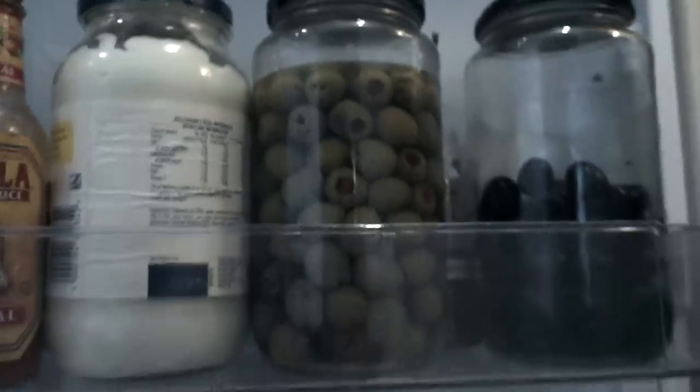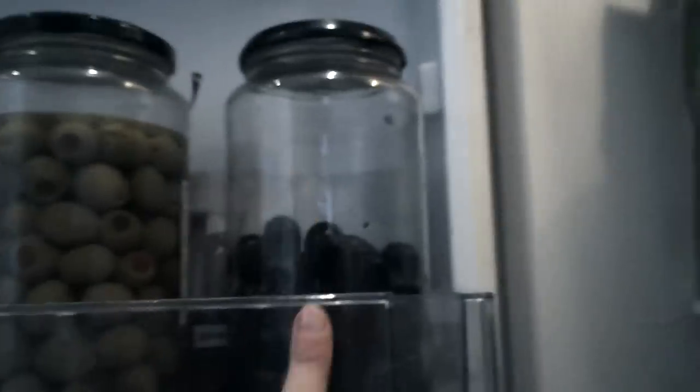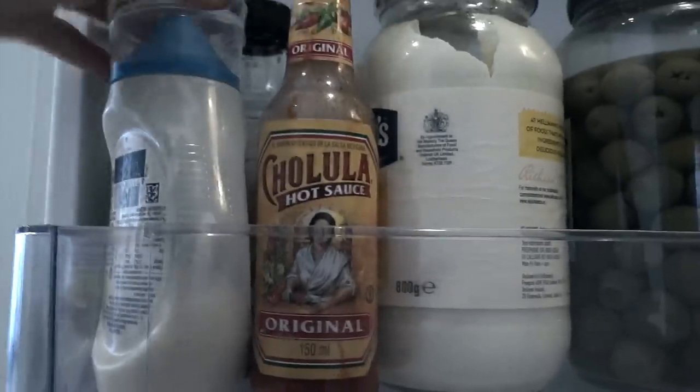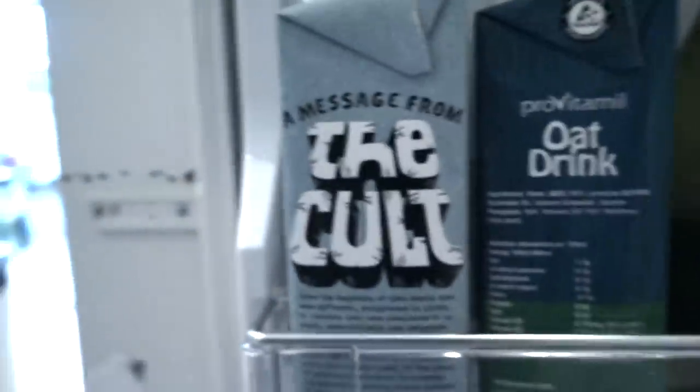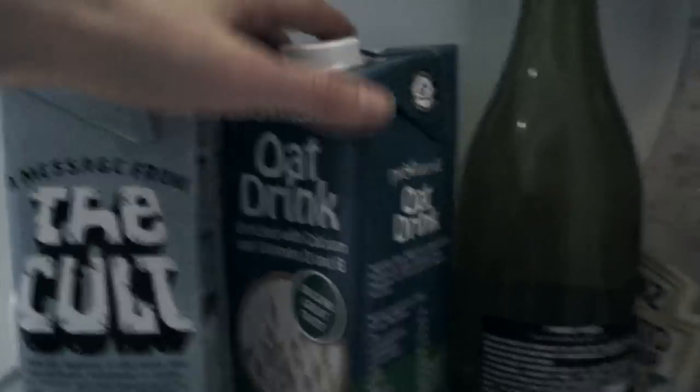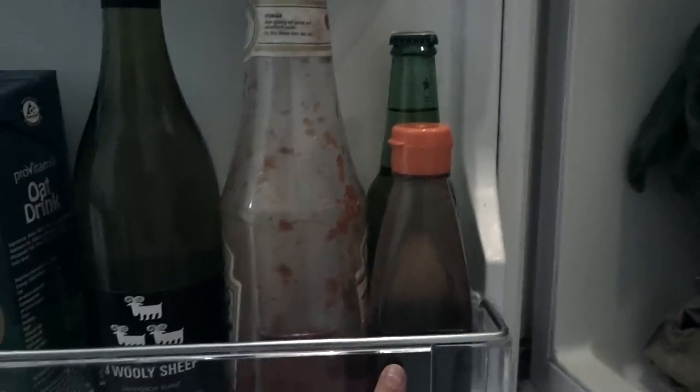And then moving down, more jars. Black olives, green olives, mayo. I don't really eat that, but Sam and the boys like it. Cholula hot sauce, which is epic. More mayo. Maple syrup. And down here, we have got our oat milk. And this is another brand of oat milk that I recently tried. Some white wine. Maybe we'll open that tonight. Ketchup. Again, the kids like that, obviously. Some okonomiyaki sauce, which goes with like this Japanese pancake and a beer.